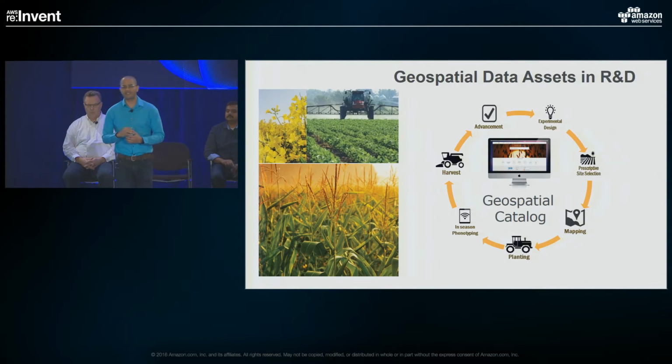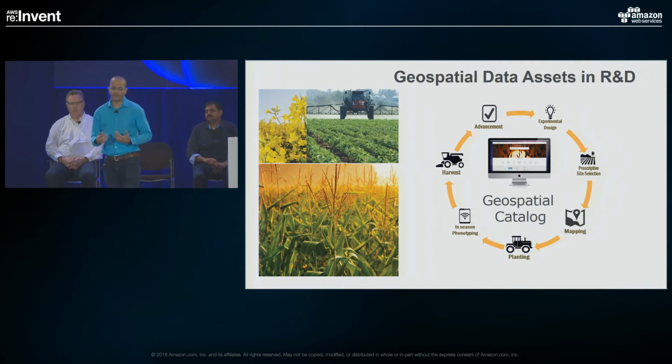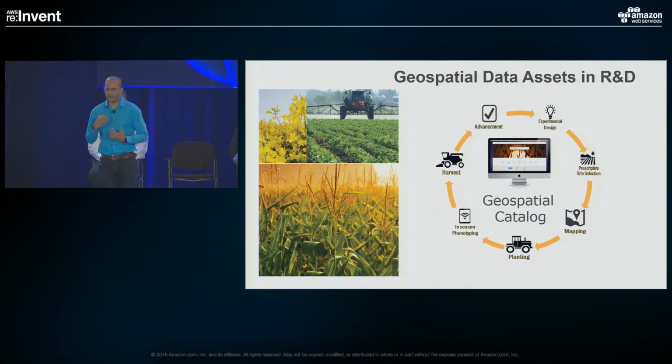So geospatial, for those who don't know, is any data relating to location. And our portfolio in R&D is pretty wide. So spatial assets that we have include weather, imagery, agronomics, soil, elevation, geopolitical, and so on. So we needed to support all of this on our various platforms.